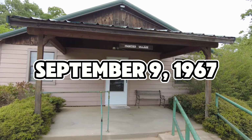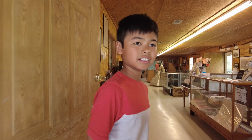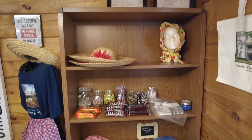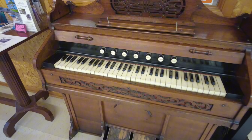Frontier Village was established on September 9th, 1967. Currently, the price of admission ranges from $5 to $7 depending on the age. The museum building we're currently in was built in 1990 and it's filled with all sorts of knickknacks from Grayson County.